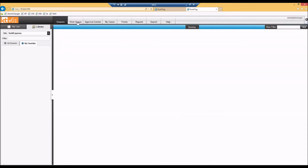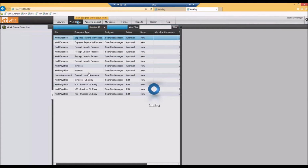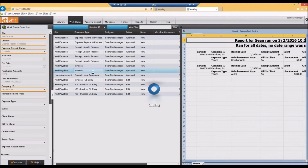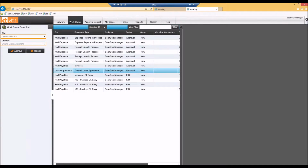Let's click into that work queue, and we'll have our invoice waiting for us for approval. It's going to be this one right here. So a couple things I can do. I can do it from here or, of course, from email. We'll look at both. So I'll come into my work queue, and here is our invoice for approval. You can see the document number, TTI 322. That's ours. So if I'm good to go with this, I look at the information on the left. I look at the document on the right. If I want to approve it, of course, I just click Approve. Takes it out of my work queue, and we're done.